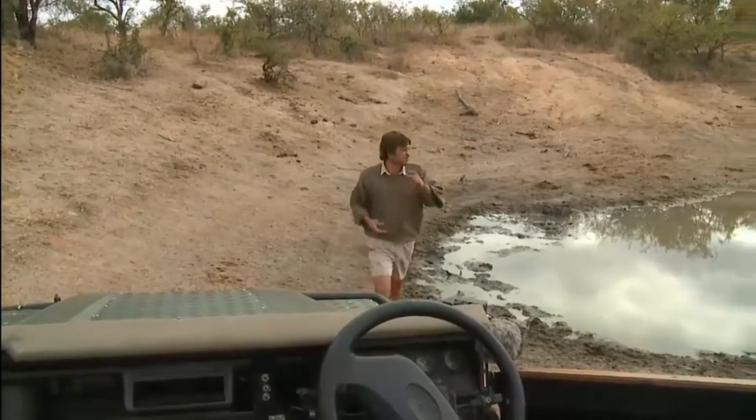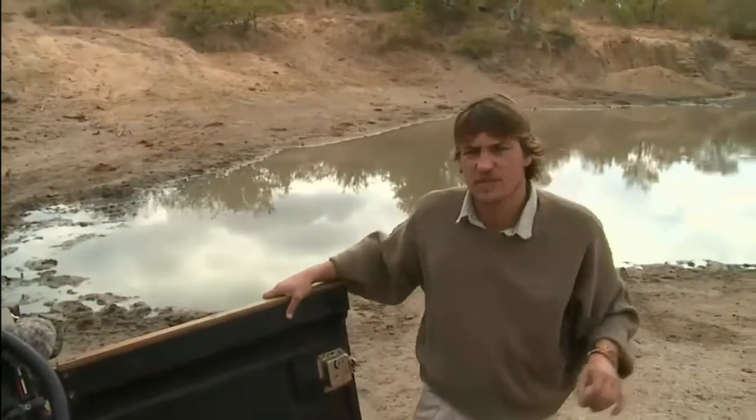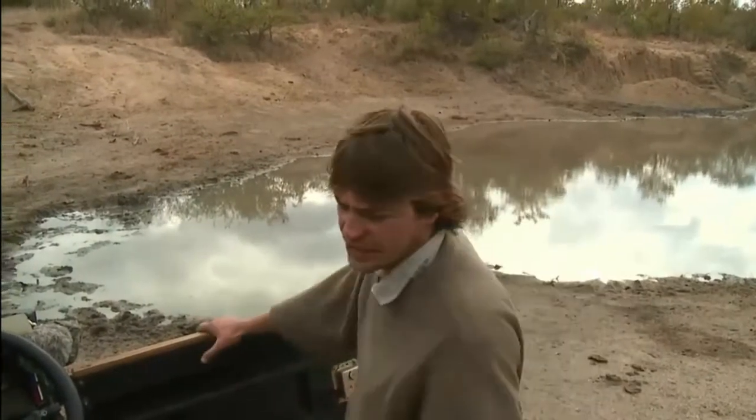We've got no tracks here, so I think we're going to head back on the road to where we found the last tracks. Maybe just look a little bit more carefully there. Maybe we missed tracks and he went a different direction.